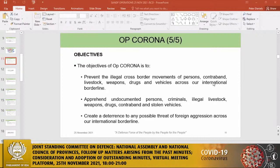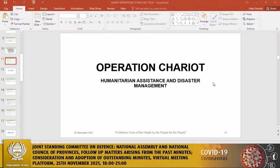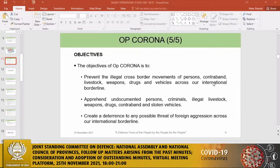But thirdly, the deterrence issue to any possible aggression. If there was no military presence on the borderline, any foreign aggression could find space to try and do something in the country. So by mere presence, you create a deterrence. I also want to share that this provides a semblance of a defense of the territorial integrity at a low level. If at any time there is a possibility of foreign aggression, those soldiers deployed for border safeguarding become the first line of defense against a conventional threat. So that's why we're saying deterrence to any foreign aggression. That's all that we are presenting for Operation Corona.